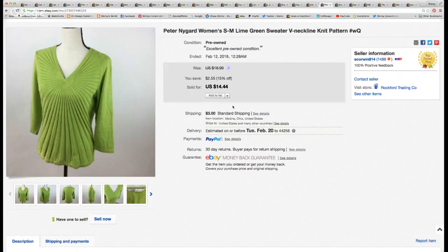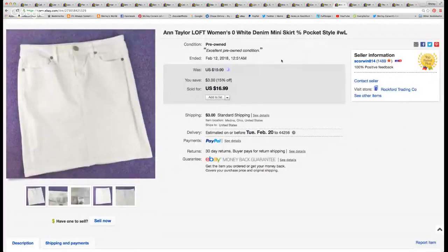All right. Here is a green Peter Nygaard sweater. I've had this a while too, even though the background is still white. I took a best offer of $12 for it, and they did pay the standard shipping of $3. Just a few more things.